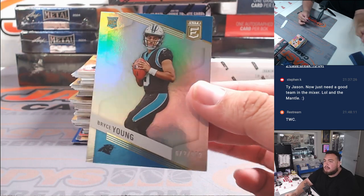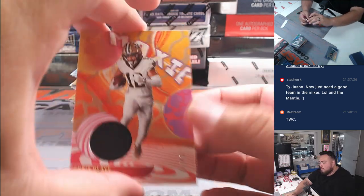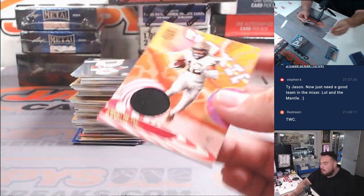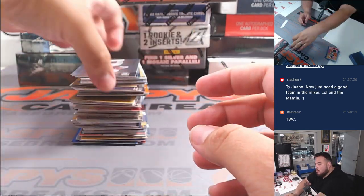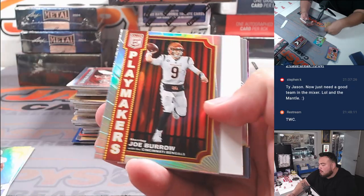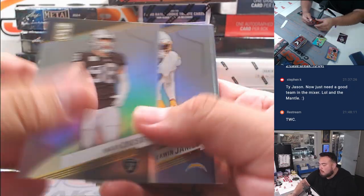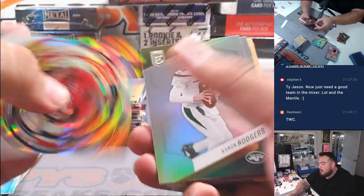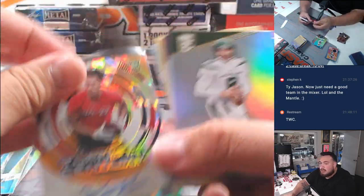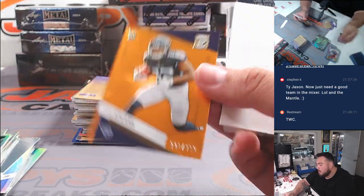First off, little Bryce Young numbered. $9.99. Got a relic here to $99, Chris Olave. Mark Andrews to 49 for the Ravens. There's Bryce Young. And then we got a Xavier Hutchinson for the Houston Texans to 99. Turn of the century auto. Tajay Spears there to 399.